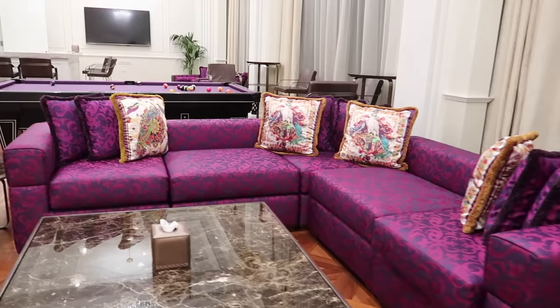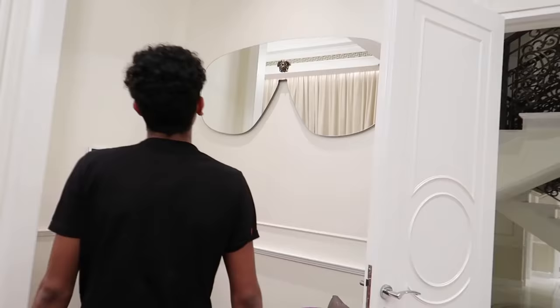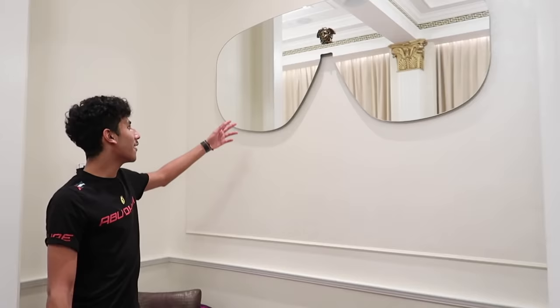Sofa this long. That's the lounge, bro. You look like a midget on that. Every room I go in has a TV. Like in this one living room, which is like a few living rooms as well, it has one on this side and one on that side. Look at these sunglasses. Oh my god. So basically it's a mirror, but I don't think anyone's actually that tall to actually see it.